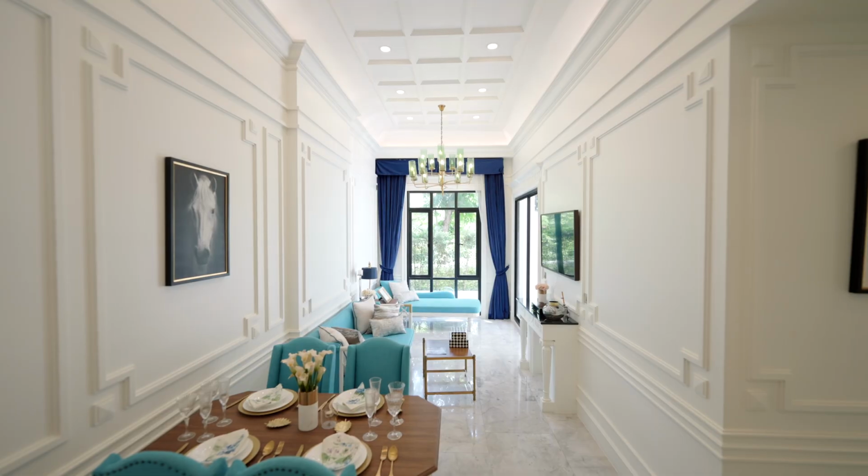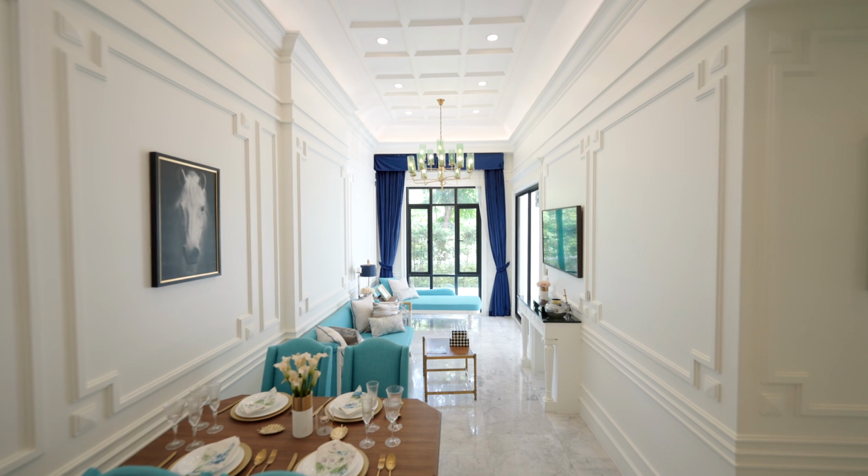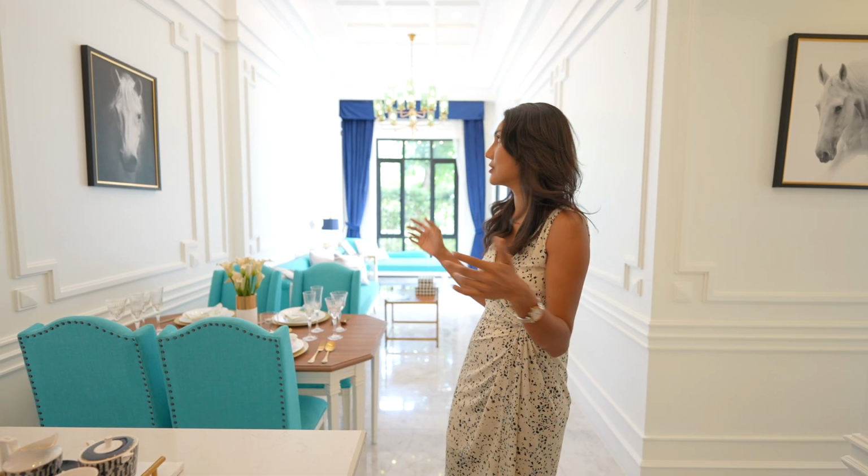The good part of this unit is that you will have a ceiling height of 3.8 meters. It's pretty nice, the same as a house. The unit looks wide, and you can always get nice light and wind inside. And as I told you, this unit is only on the first floor, with just 60 units in the whole building, so it's quite a spacious unit.